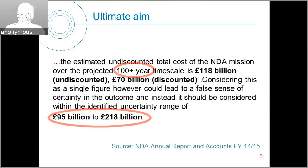That's an awful lot of taxpayers' money that we're planning to spend on the NDA's mission, and we want to make our mission more effective and more efficient to try and reduce that overall cost. And that really is the ultimate aim of funding these R&D projects.